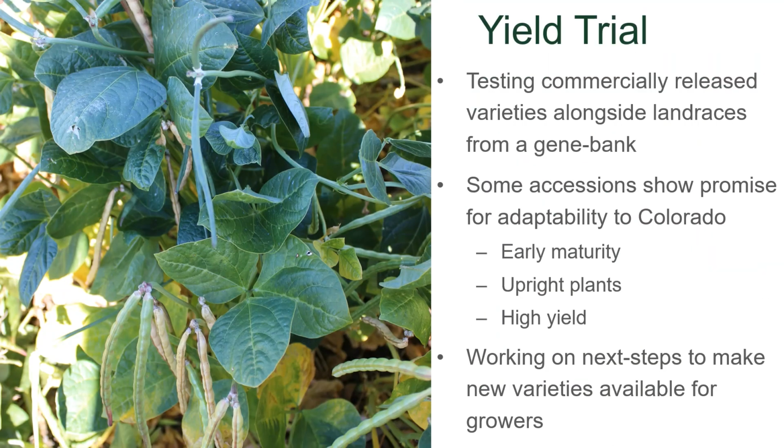So in this yield trial, I was testing commercially released varieties alongside land races from a gene bank. Some accessions show promise for adaptability to Colorado because they have early maturity, they're upright plants, which would allow for direct harvesting, and high yielding. And so I'm working on the next steps to make those new varieties available for growers, because some of them, depending on where they originate from, you can do seed increases. Anybody could do a seed increase on them and sell it for seed, and they're not patented varieties. They're free for anybody to use.